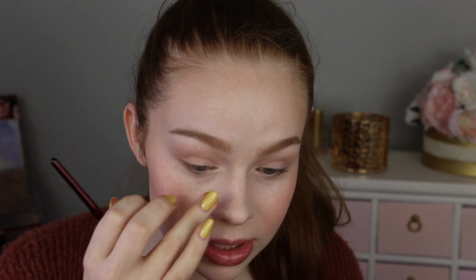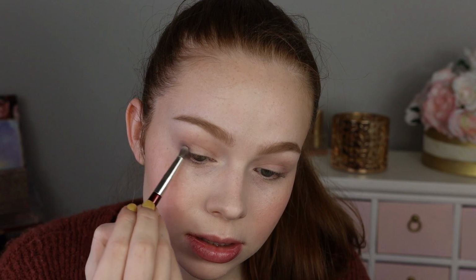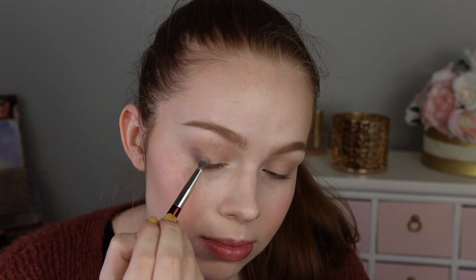I feel like that did almost nothing. Ooh, should I go more gray or more cool tone brown? Because I could go whiskey next. That's always an option. Or I could go into Password. I think I'll do Password. Focus that on my outer V. Just kind of creating my shape, and then whatever's left over on the brush I'll bring in a little bit.